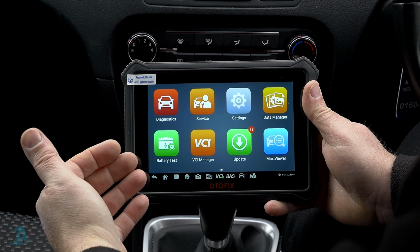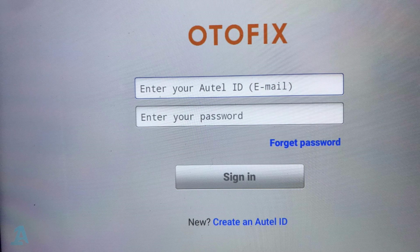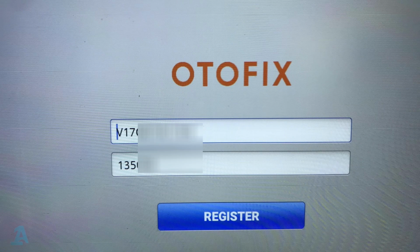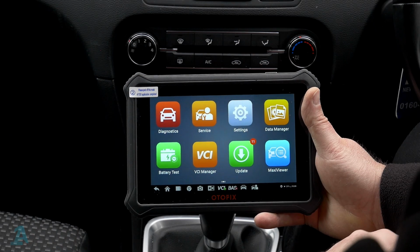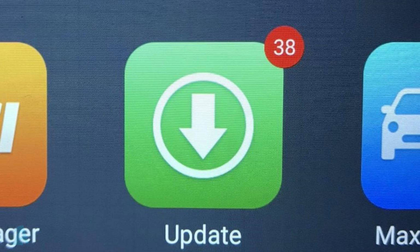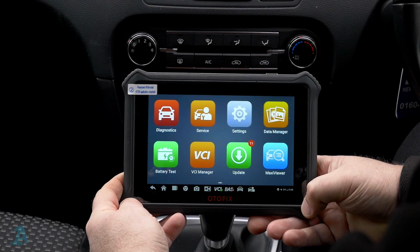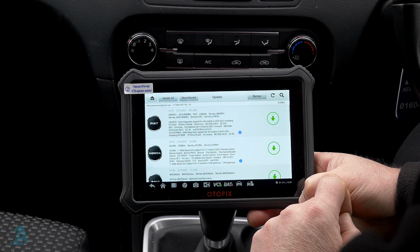When you turn this thing on, you have to set up an Autel account. I've already got one, so I just logged in, but it's a very straightforward process. I'll show you a couple of pictures of that, but essentially there it is. So when I first turned this on, probably a few days ago now, connected to my Wi-Fi at home, I had 38 updates. As you can see now, I can just about get a signal into my house. I'm on my driveway. I've got 11 more updates. I'll just quickly show you those.